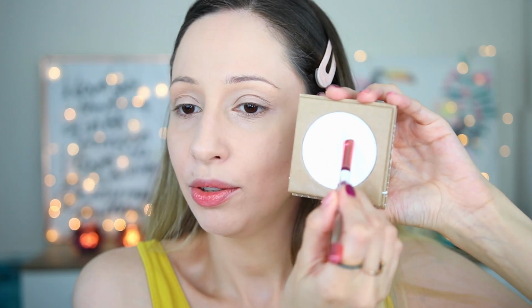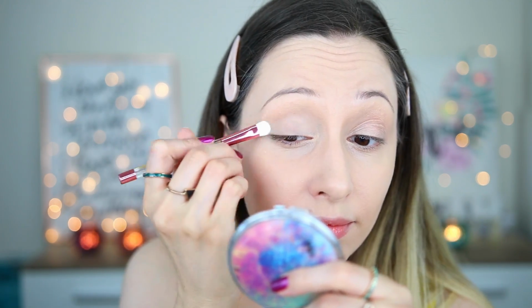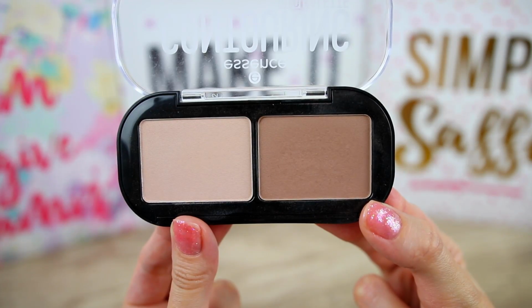For my eyes, I'm gonna use the eyeshadow brush. I'm going to take some of this mattifying primer powder again. I'm blending any creases and then I'm just pressing with my brush. I also want to use this brush here, the Precise Face Brush, and I'm going to use it with the Contouring Duo palette in the shade 10 Lighter Skin, and this is from the Spring Summer collection. So I'm taking the darker shade.